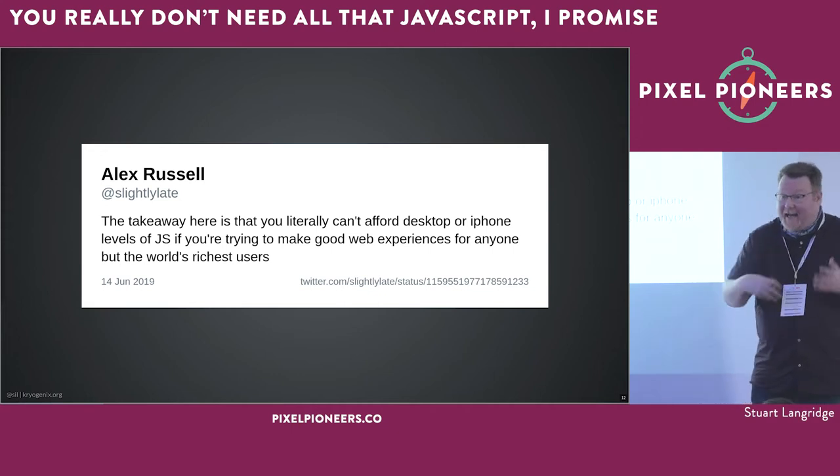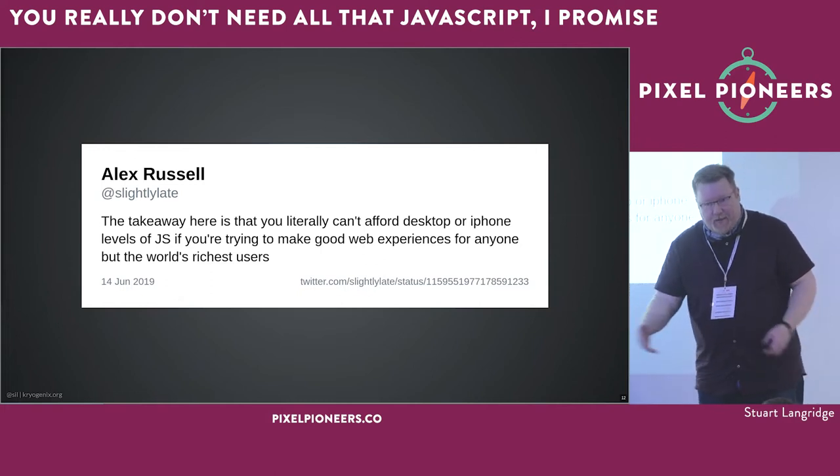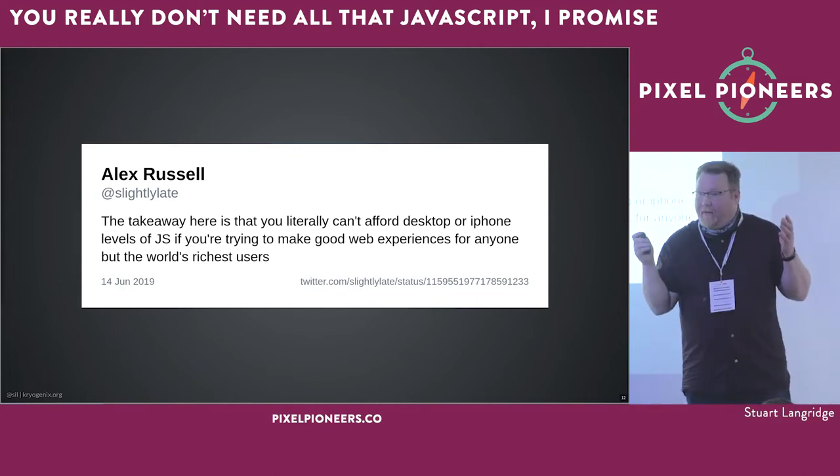We've seen people talk again and again about how you should be testing on mid-range Android devices or low-spec Android devices. And there's work in things like the dev tools to help you simulate this kind of environment.